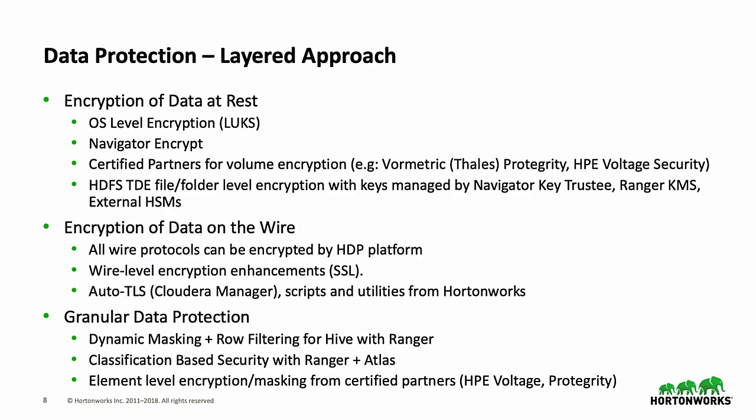Then we also have transport level security. That's encryption of data on the wire. There are several capabilities here. All the wire protocols can be encrypted in the HDP platform and in the CDH platforms. And there is wire level encryption through different protocols, as well as, on the legacy Cloudera side, the capability to do what is called auto TLS, which is to manage all the certificates and have those deployments seamlessly use SSL across all of the HTTP traffic.